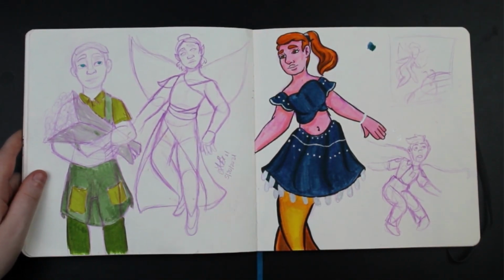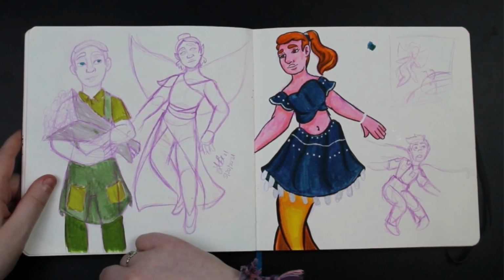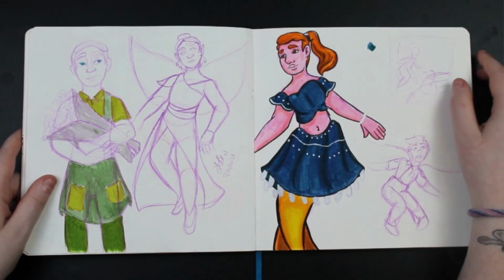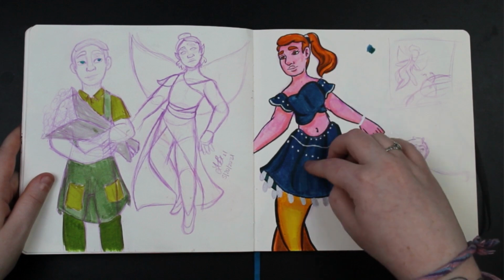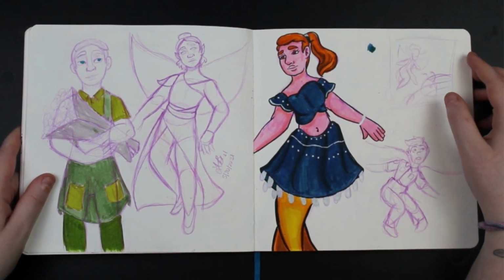Flower shop guy, I don't remember why I drew him, but I do. I remember him vividly. He's like the mascot for the sketchbook for me. And then we've got a fairy. I draw quite a bit of fairies in this one for some reason. I'm not sure why. She's a weird mermaid. She's probably my least favorite, but I think she's also the last one I did.